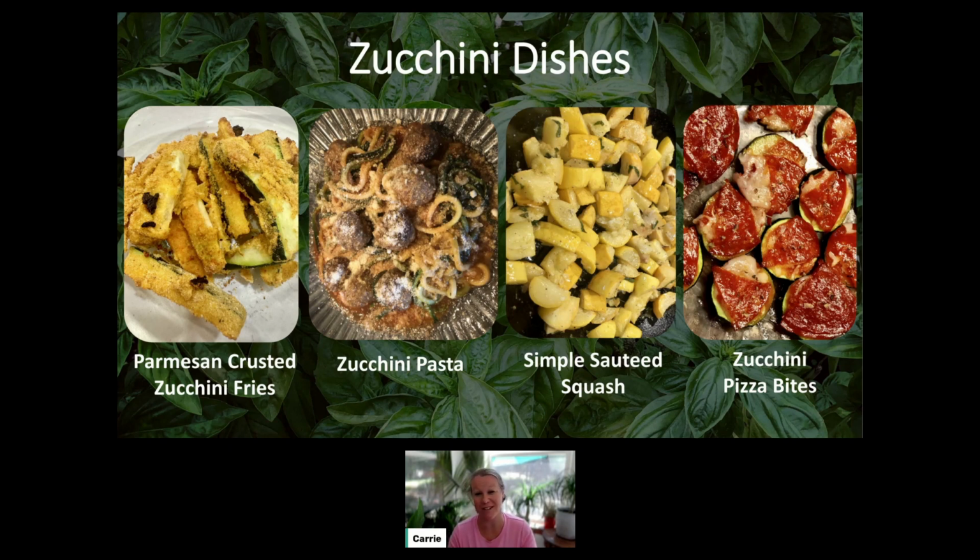So some of my favorites are the zucchini pizza bites. If you guys have not seen those or tried them, you definitely need to. They are a hit with everybody in the family and also with all of the kids. They absolutely love it.